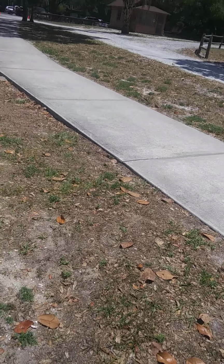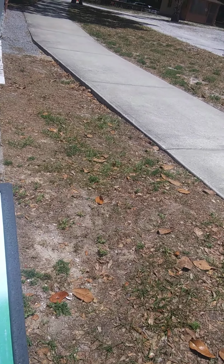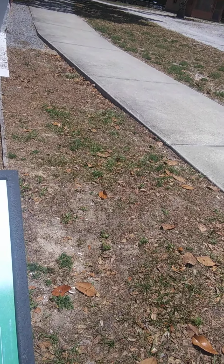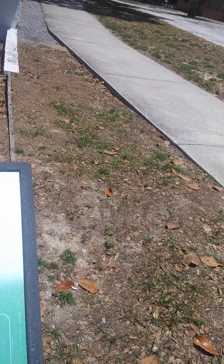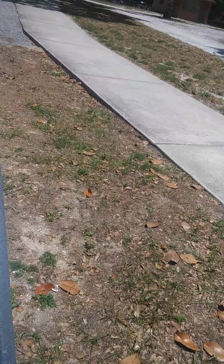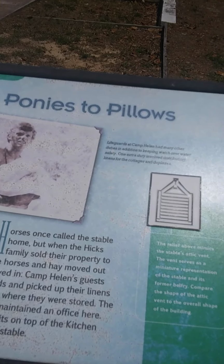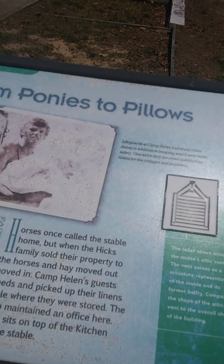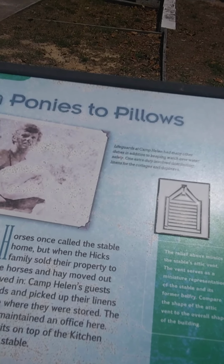Horses once called the stable home, but when the Hicks family sold their property to the Avondale Mills, the horses and hay moved out and the linens moved in. Camp Helen guests made their own beds and picked up their linens at the former stable where they were stored. The camp director also maintained an office here that now sits on top of the kitchen, once belonging to the stable.